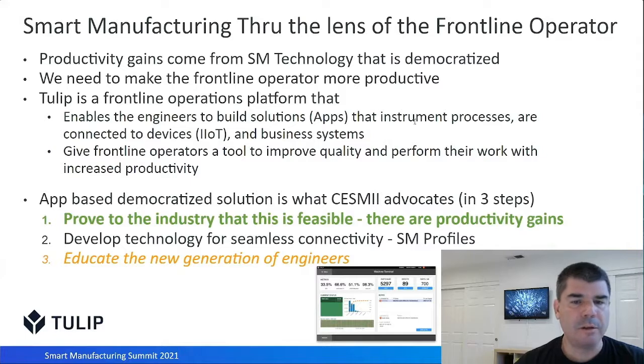And proof of value is an interesting term because it's not about the concept. The concept of smart manufacturing, I think there's enough evidence that it is beneficial, but it's about proving the value, meaning proving that there are productivity gains to be seen.